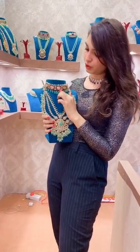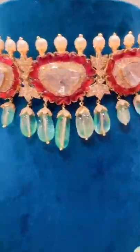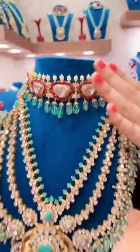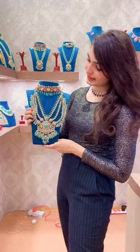I've put this choker with it, by the way. This choker also has bigger-size polkis along with rubies. The reason we've paired it is because both of them have a lot of Russian emeralds, and you can mix and match the pink with the green. So this would be an ideal piece for marriage as well, I guess.